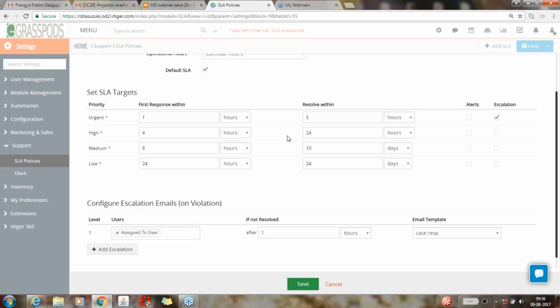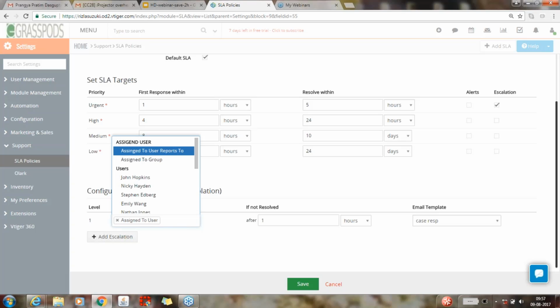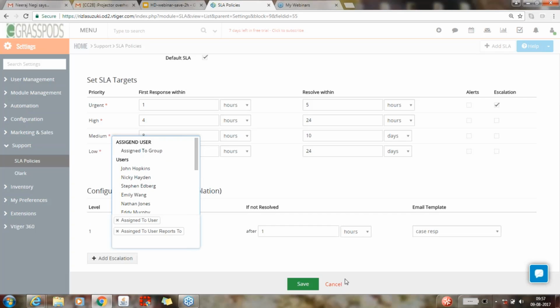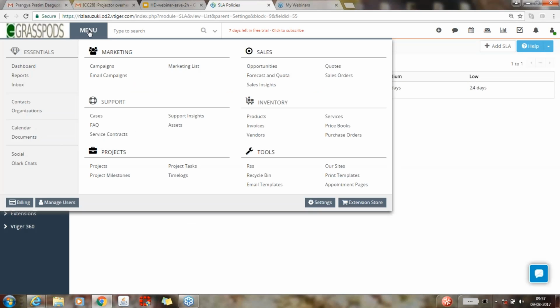If an urgent case is not resolved within 5 hours, it will send an email to the assigned user, the agent who is working on the case, after 1 hour of SLA violation. I'm going to use a standard template to remind the agent that a case has violated and has been triggered for escalation. Here you can also add a supervisor or other stakeholders who may need to know when escalations happen. I can add the assigned user's reports-to, so that will be the manager. All right, we're going to save this. And then I want to show you a couple of other things before we actually jump in. FAQ.